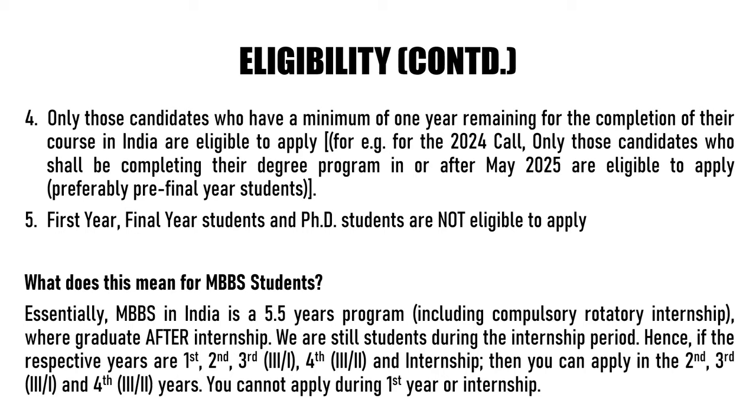Then only those candidates who have a minimum of 1 year remaining for the completion of the course in India are eligible. First year, final year and PhD students are not eligible to apply. This is pretty understandable for students of other courses. However, it's kind of different for MBBS students, in the sense that MBBS in India is a 5.5 year program, including the internship, because we graduate after the internship.